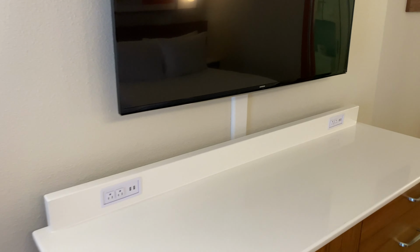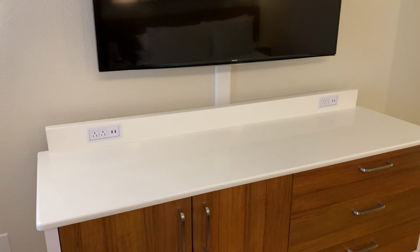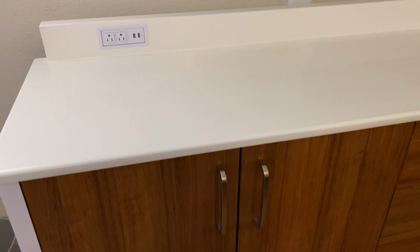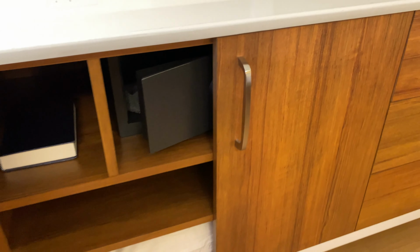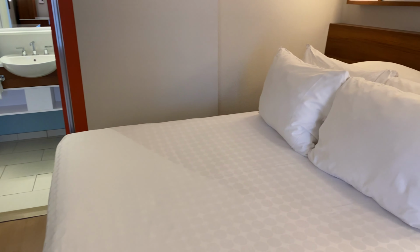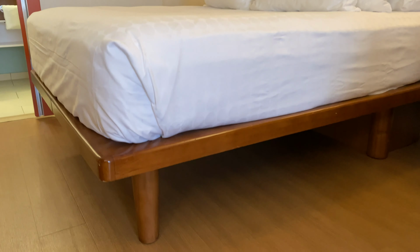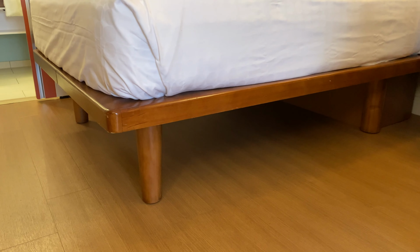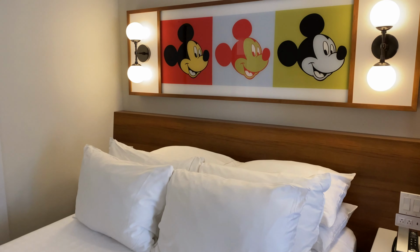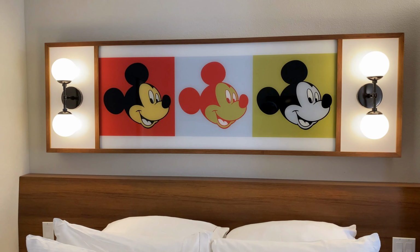On this side of the room we have a pretty big TV on the wall, as well as a dresser. On the dresser, we have more of those USB outlets as well as wall outlets. Down below, there's a couple cabinets where you'll find your safe, and you'll also find some extra pillows for the bed. And then, of course, you have a couple drawers for storage as well. The queen size bed over here across the room does have room underneath, so you can store your suitcases. The under the bed storage is a really nice feature in these rooms to get those suitcases out of the way. We've got a cute picture up above the bed of Mickey, some pop art there, really like that.